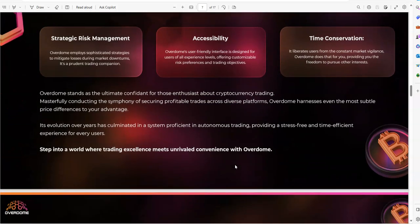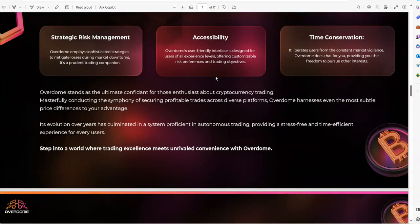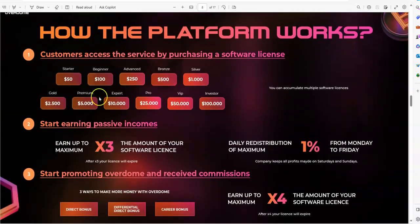So why is Overdome special? Because of their risk management, their accessibility, their time conservation. And how does it work? You can start as low as $50 up to $100,000 when you are utilizing their software license. And from there, you can earn up to 3x of what you put in. So if you put in $100,000, you're going to earn until you hit $300,000. And if you're making up to 1% a day, that could be 300 days. Think about it, Monday through Friday. Oh shit, 300 business days. That's a long time, but hey, if it's making money, it's making money.